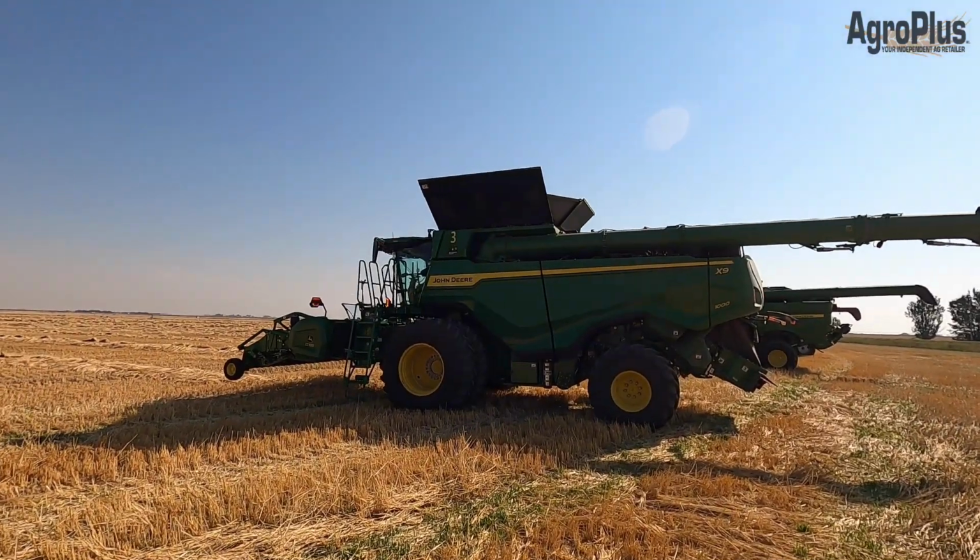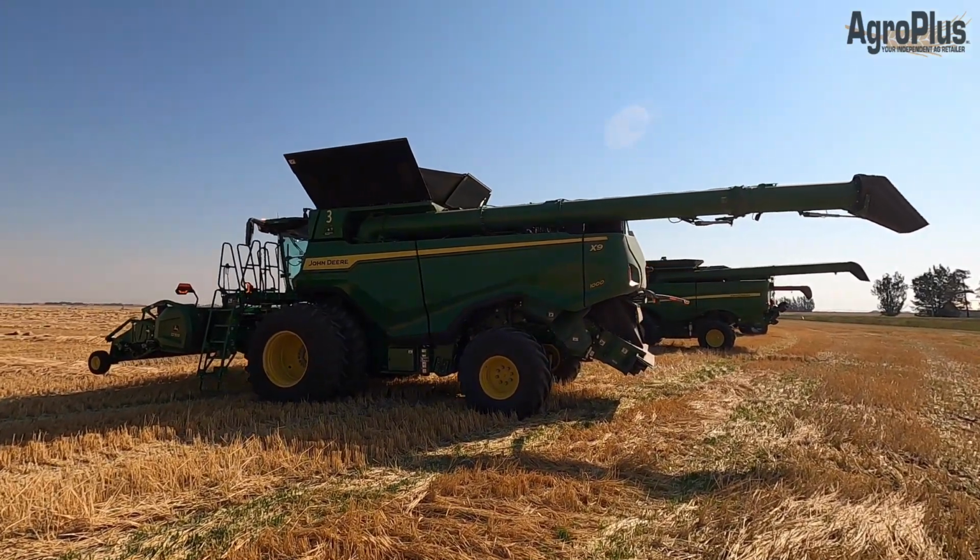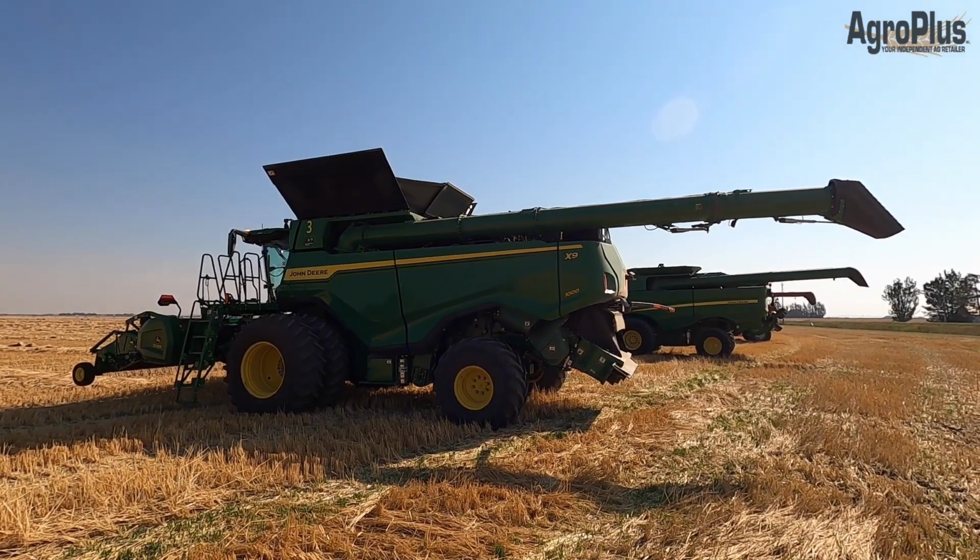So it'll be interesting to see how many combines end up showing up. Oh, looks like somebody actually brought an X9 here, so this is awesome. My first chance actually seeing one of these machines in person and not on Twitter somewhere. So can't wait to get this guy on the drone.